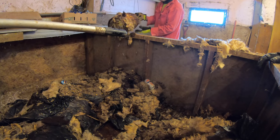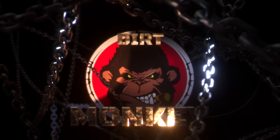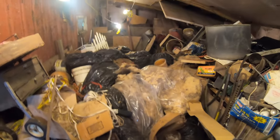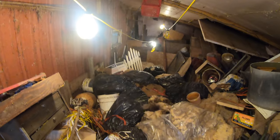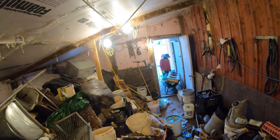That's literally covered in rats. Here we go. This will be fun. Okay, the further back we go, the more wool I see. Oh, I love wool. Nothing like the smell of rotting wool.